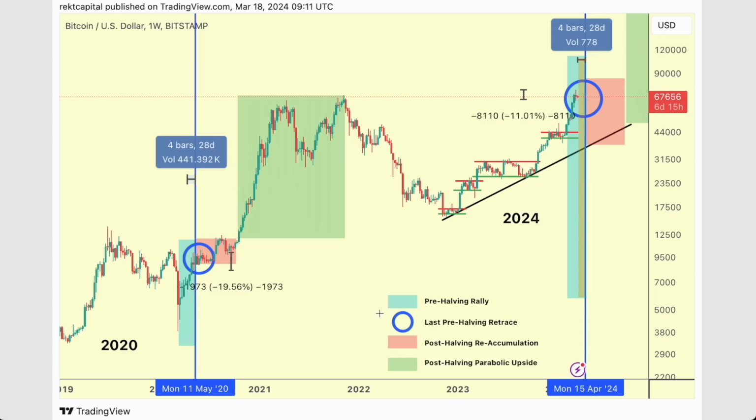It's essentially these two phases here. Those are the last bargain buying opportunities before the post-halving parabolic upside. These two phases are the best opportunities remaining in this bull market.